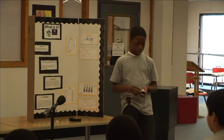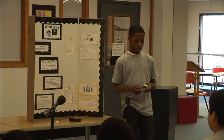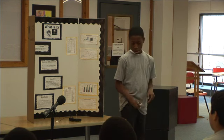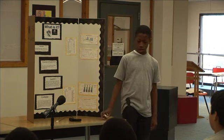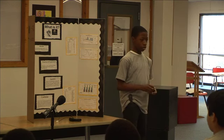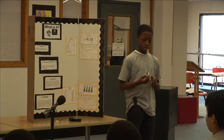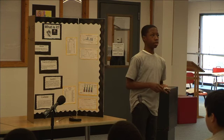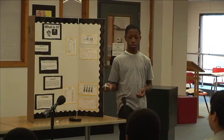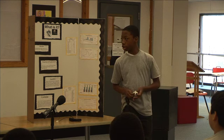For the first test, it was on the first law of motion, and all I simply did was put it on a hard tile floor, put it at a certain point, and just push it, and then see how far it went. A variable for that was that I had to try to keep the force the same, because if you use more force on it, it'll go farther than it did the first time.